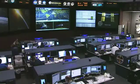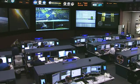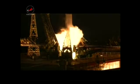This docking is going to follow two previous Progress launches with a profile to launch and dock in the same day. Historically, Progress ships have taken 2 days, in some cases 3 days, to reach the station. What challenges are involved in planning for this accelerated rendezvous?